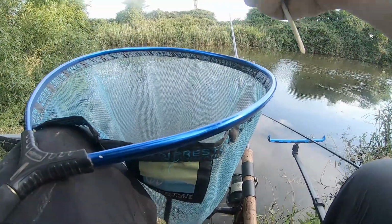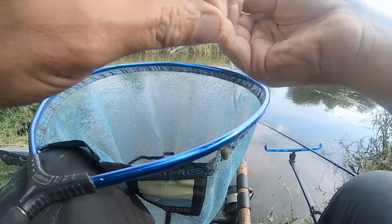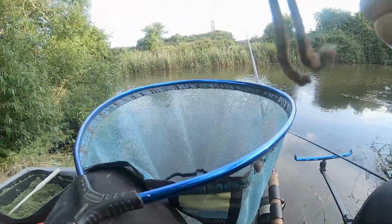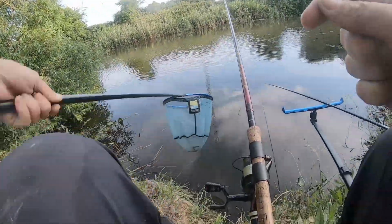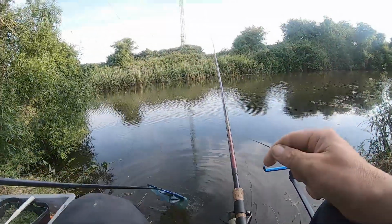He snapped us off, but he snapped there. He's just wiggled around the snap drop length, and I can't get to the hook now, so I'm going to have to go back in with the hook in him, I'm afraid. Little wiggly worm, he's gone.